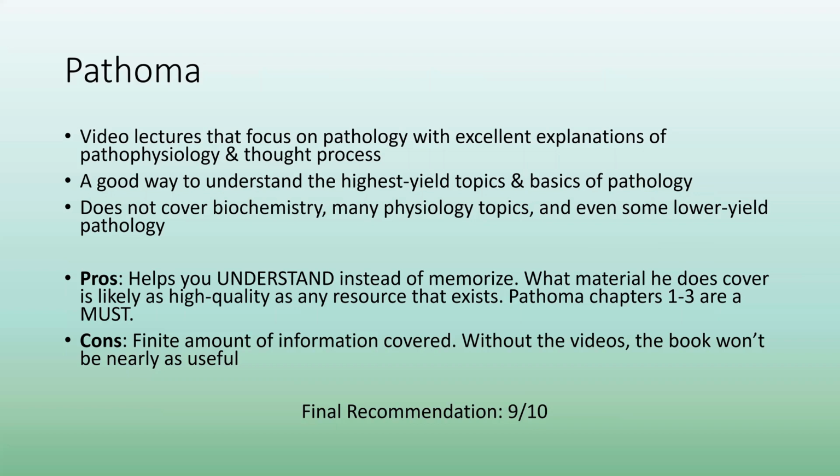The cons are that the information that he does cover is finite. So there's plenty of material that you'd be missing if you did only Pathoma, but you can get a strong sense of your basics from doing Pathoma alone. And without the video, if you just use the book on its own, it's not nearly as helpful. It's very factoid. You need the explanations and his thought process to be able to use the book effectively.